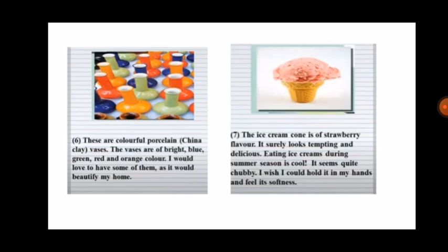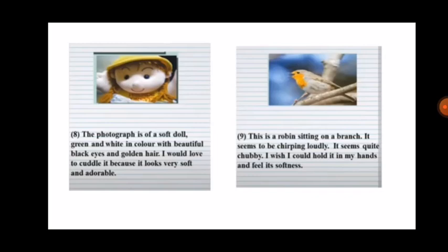The seventh photograph is of an ice cream. The ice cream cone is of strawberry flavor. It surely looks tempting and delicious. Eating ice creams during summer season is cool. It seems quite chubby. That means ice cream looks chubby, right? I wish I could hold it in my hands and feel its softness. Then we'll move to the next. That is the eighth photograph.